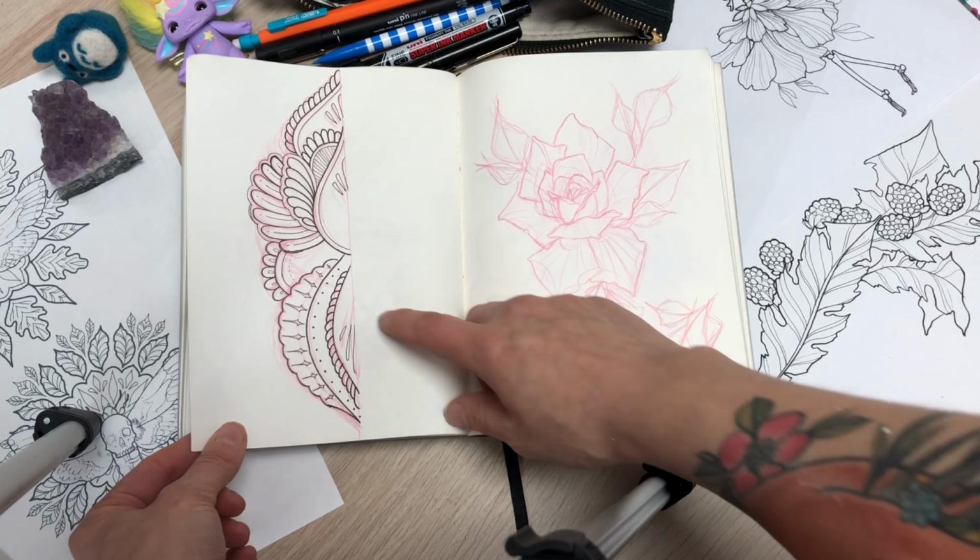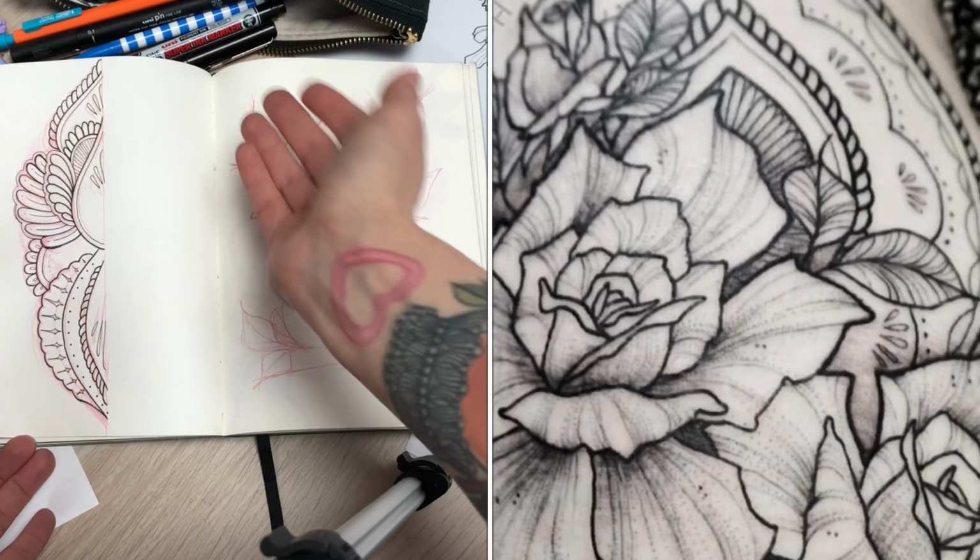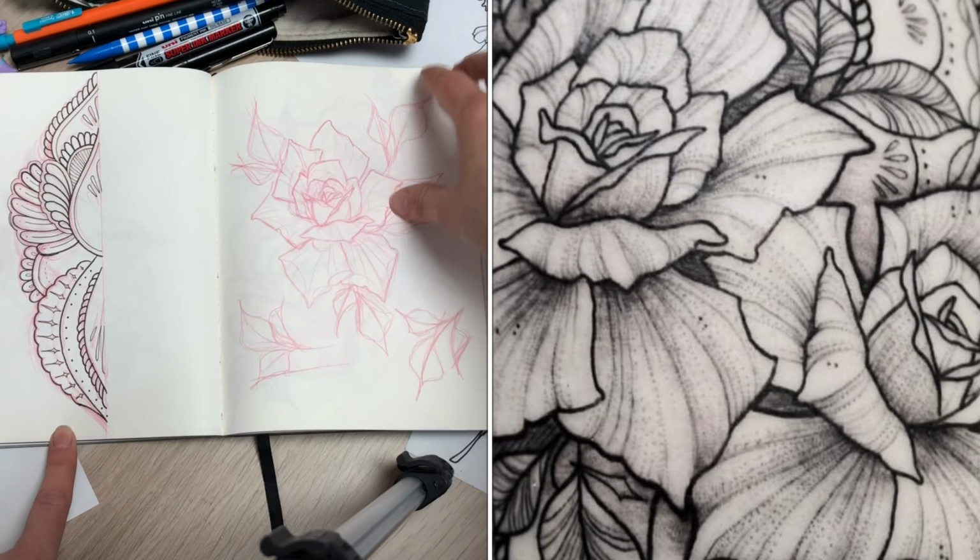Again, more patterny stuff. So with things like this, I just draw half, and then I flip it. Like when I make the stencil, I do half, and then flip it, do half again to make the whole thing. And then this is the rose that went in the middle here to complete the piece.